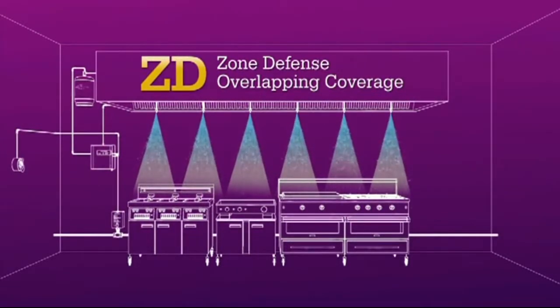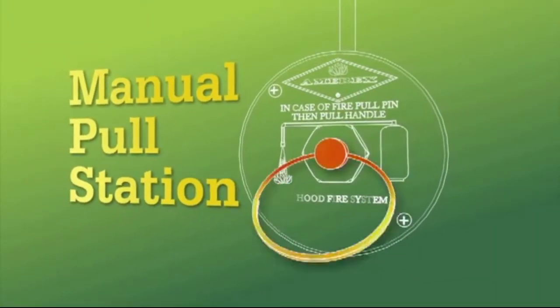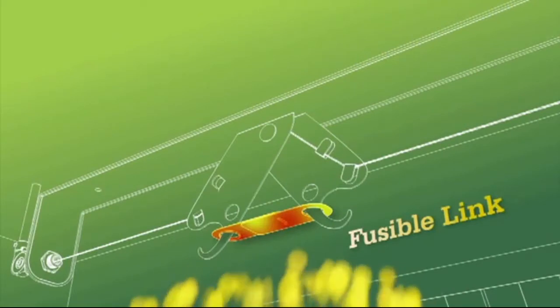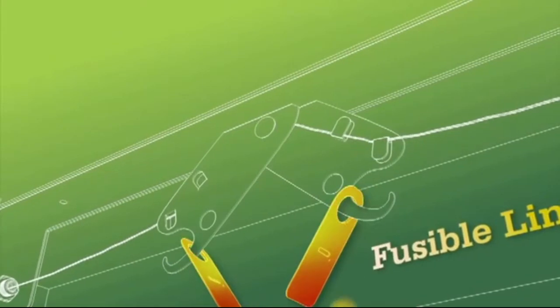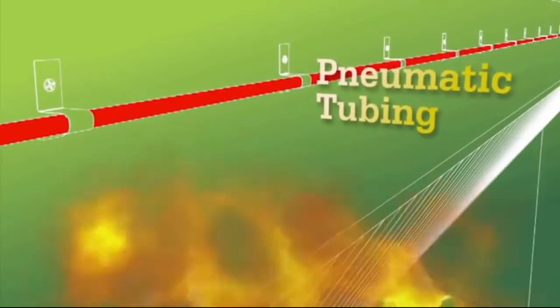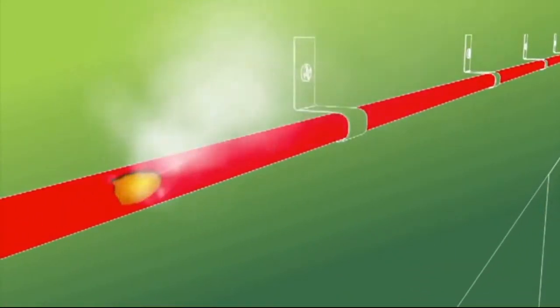Whether you choose a KP or ZD system, both work the instant you pull the handle on the remote manual pull station. But if there's no one to pull the handle, an AMEREX system still provides peace of mind. The systems are automatic, either with fusible link or pneumatic fire detection. Both methods trip the system automatically when heat from a fire activates the detection device.